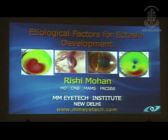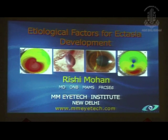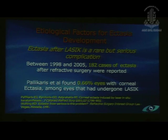So I'm going to be talking a little bit about how ectasia forms and what is the etiology behind it. Ectasia after LASIK is a rare but serious complication. Between 1998 and 2005, 182 cases of ectasia after refractive surgery were reported, and Pallikaris found that about 0.6% of eyes that had undergone LASIK developed ectasia.